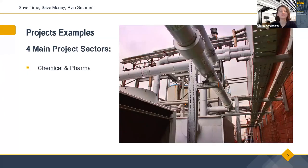Thank you, Ross. Firstly, let's have a look at the chemical and pharma sector. Sikla are currently working with global clients in the chemical and pharmaceutical sector, from working with design houses and planning engineers to working with clients directly. We have many references and logistical concepts to offer you.